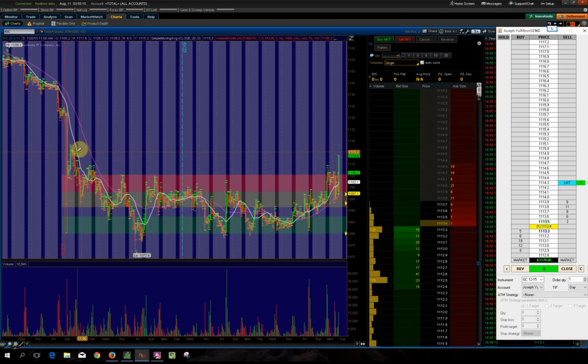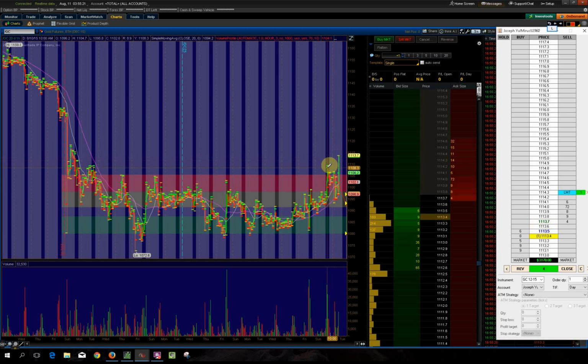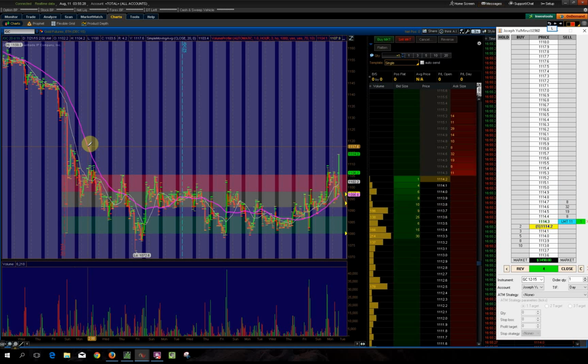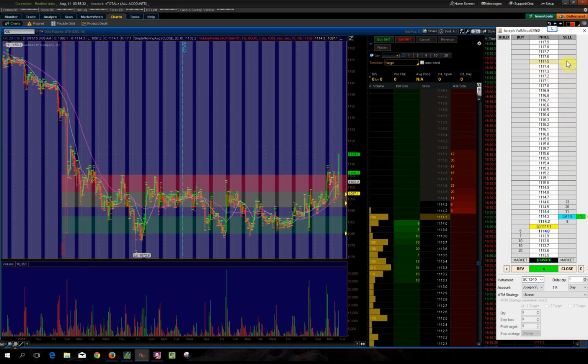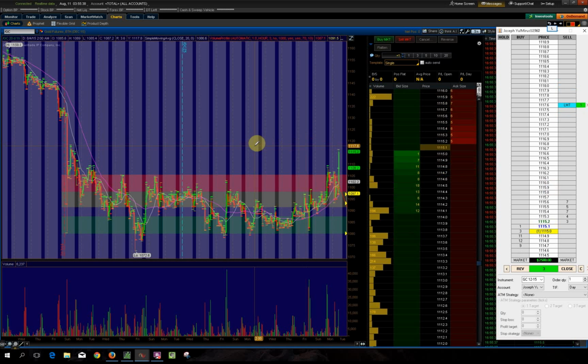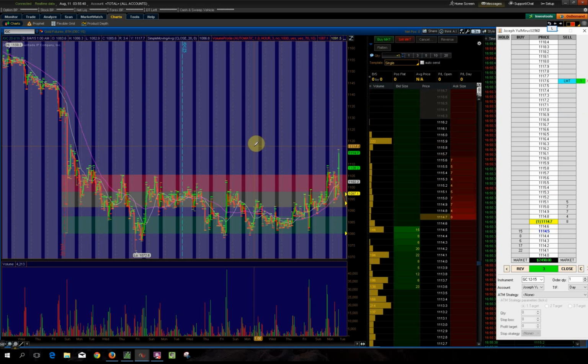Like I said, not any resistance. There's no resistance here, so this thing is just gonna keep moving up. 11.14.3 be my next target. And then really above there is the 11.17.6. Order pending. Order filled. And then really nothing really after that.